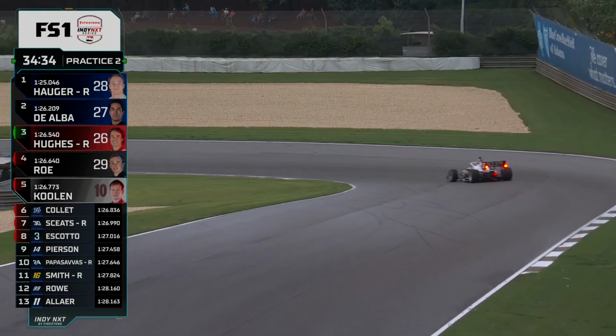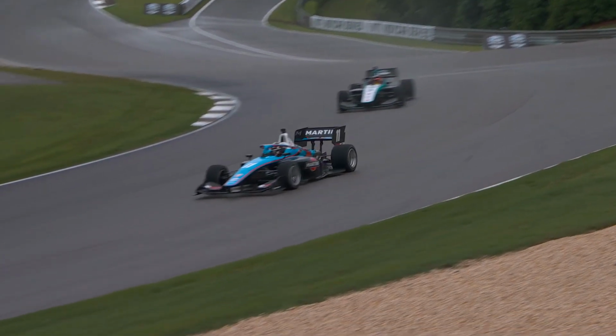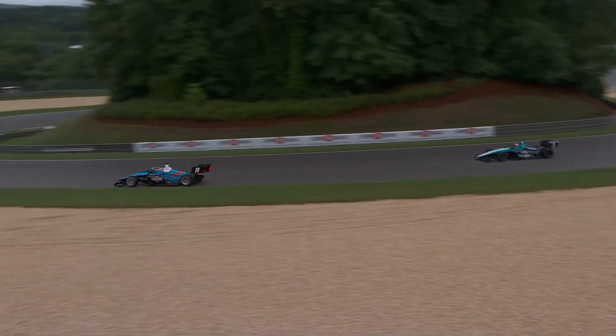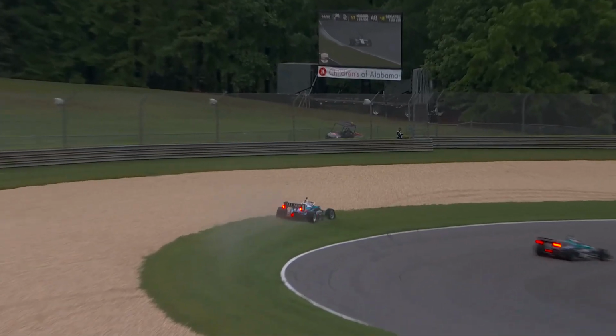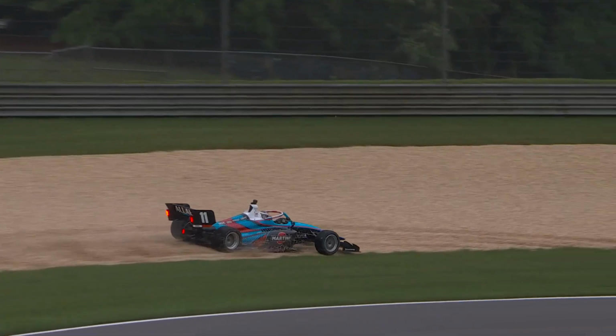I think Dennis might have heard you, because he actually did put a second between him and the field on that last lap that he did. Now he is a full second, okay. There's Nolan Aller in the 11 car for HMD, sliding wide into the gravel.